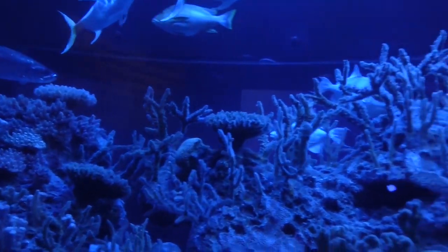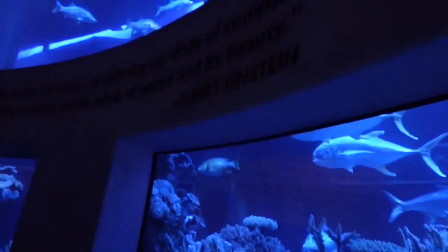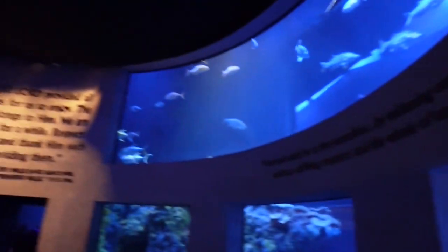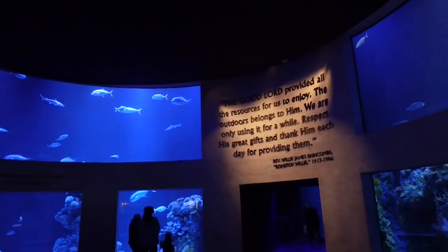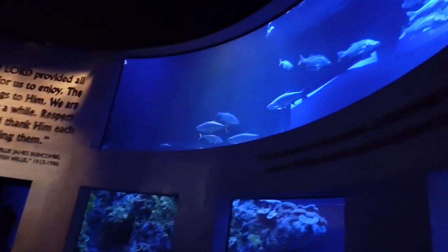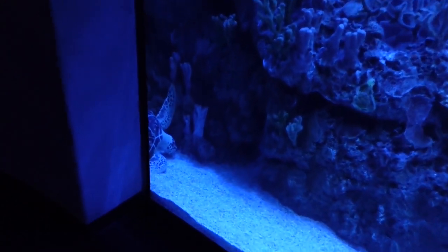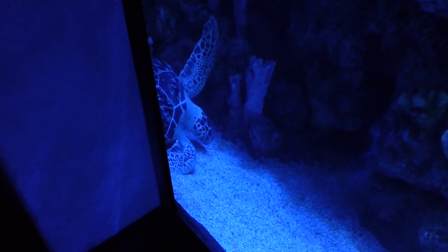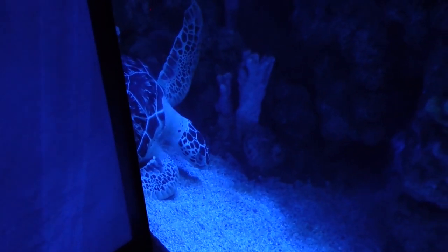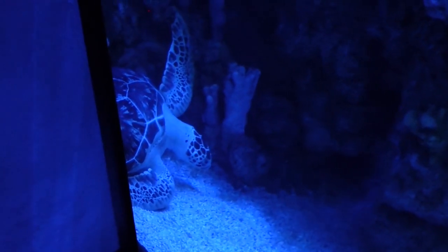Cool. First room though, right when you walk in. It's a pretty big circle. And they got sharks in there, little sharks, fish. The green sea turtle. I guess we should move on, otherwise I'll just stand here all day and film the sea turtle.